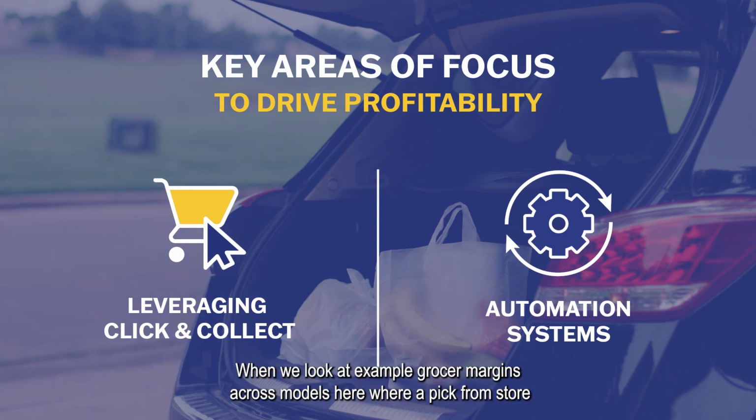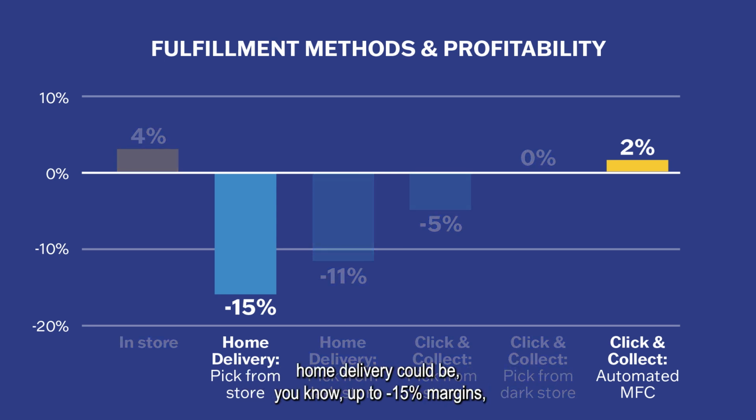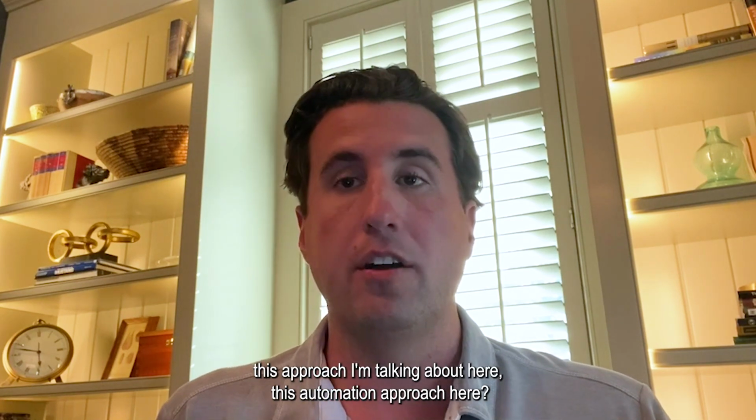When we look at example grocer margins across models here, where a pick from store home delivery could be up to negative 15% margins, an automated micro fulfillment center enabling a click and collect order can actually have positive 2% margins in some cases, a much more profitable grocery e-commerce order. Now, what is this approach I'm talking about here, this automation approach here?